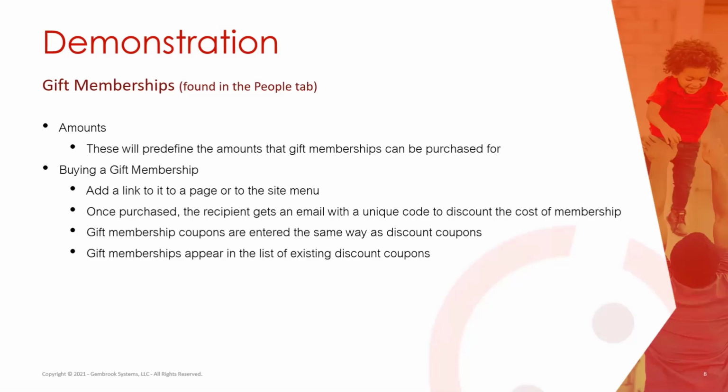In terms of making the gift membership option available, you'd want to add that module to either your site menu or add a link to it on a page. So you can visit our custom page building webinar, and it'll walk through how to edit your home pages and your custom pages. And when you're creating a link on a custom page or on a home page, one of the options is a built-in module.